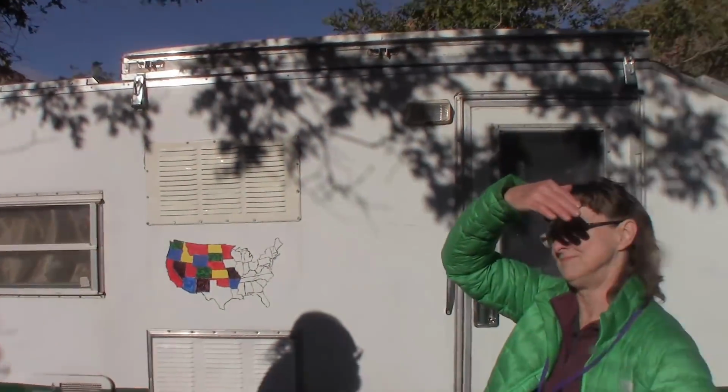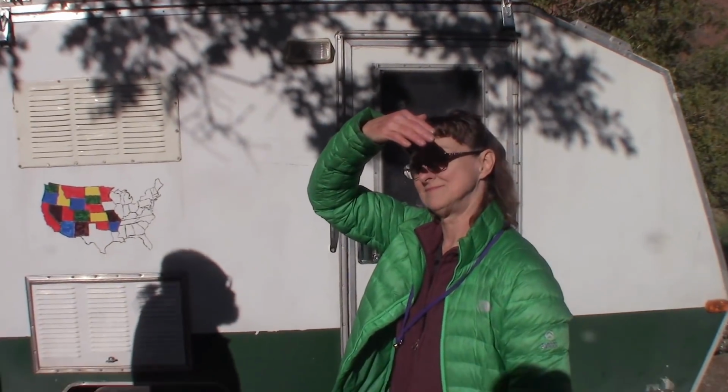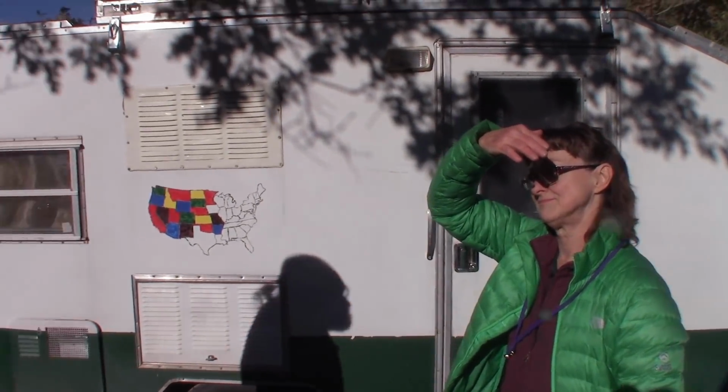How much, if you don't mind my asking, how much money do you think you have into this total? The original was about $6,000. So pretty good for a camper, and it's a labor of love. It took me about a year and a half to build it. 2011 or 2012? 2012 was its maiden voyage.